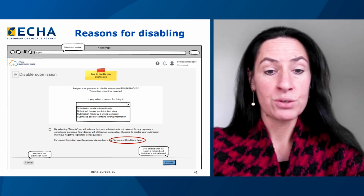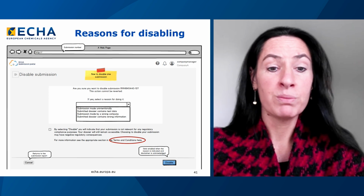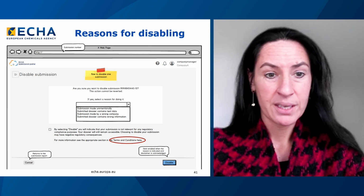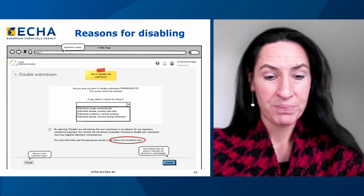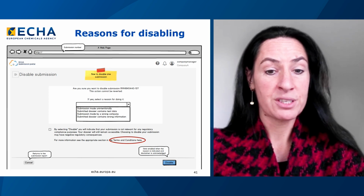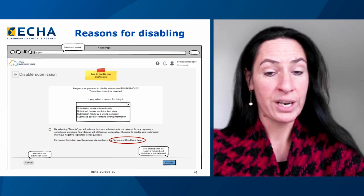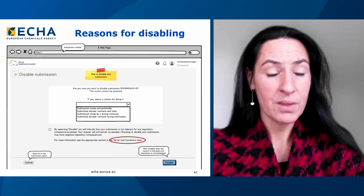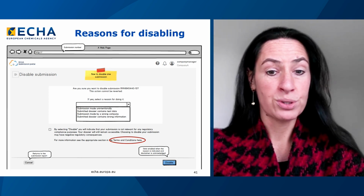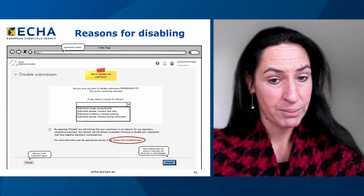Also, the system will ask you to indicate the reason why you want to disable that submission. And you will be given at least 4 options for the time being. Most importantly, the system will display a disclaimer warning you that if you indicate that your submission is disabled, you are saying that that submission is not relevant for any regulatory compliance purposes. And you will need to tick that disclaimer to acknowledge that you are aware that choosing to disable your submission may have negative regulatory consequences for your company.